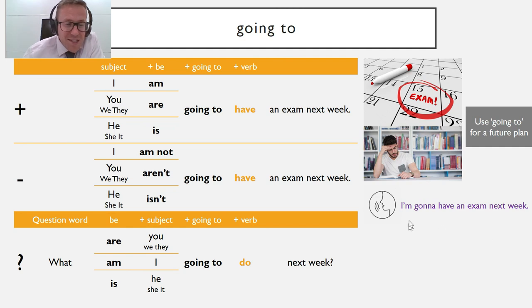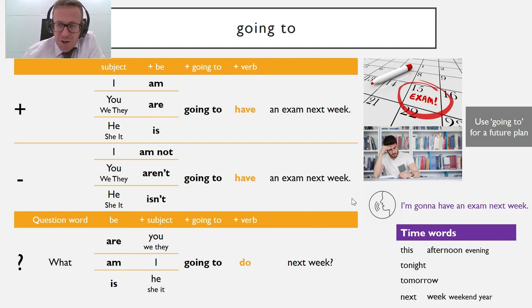And there are other time words. In this example I gave next week, but you could also have this afternoon, tonight, tomorrow, next week, in the future at some point.